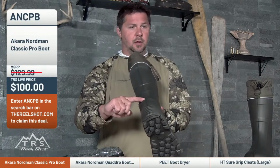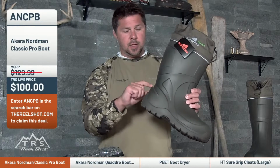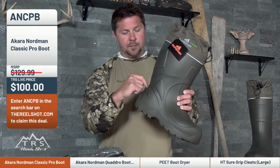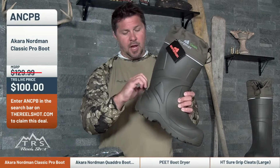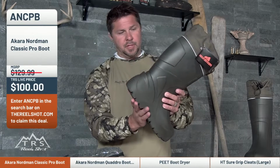And even on the heel here, I'll turn it this way, there we go. Now you can see it. You can see on the heel, not only does that help you step out of the boot, but I like this because the cleats that I wear actually sit right on top of this, and it helps hold the cleat in place very, very nicely.